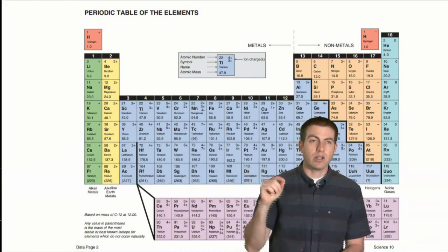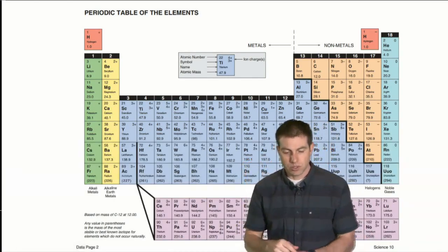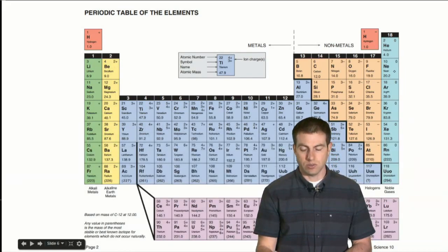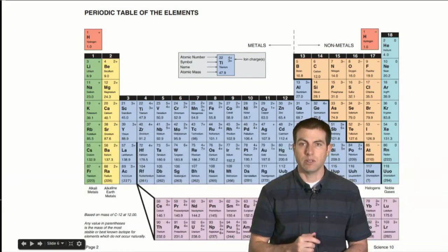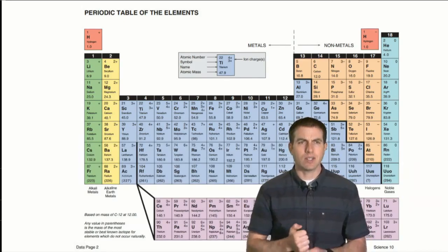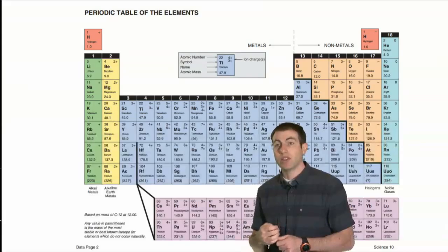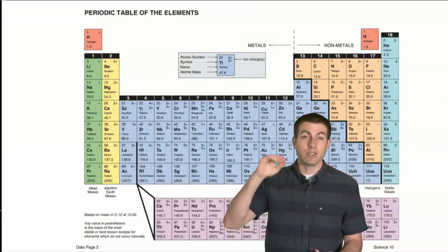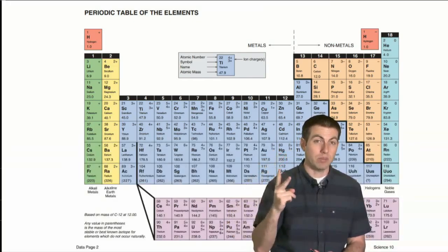How many elements are in the second row? So if you started at lithium and then you cruise on across to neon, how many elements are in that row? Well, what do you know, Mr. Borden? There's eight there. Is it a coincidence that the first shell of an electron holds two electrons and the first row on the periodic table has two elements in it?